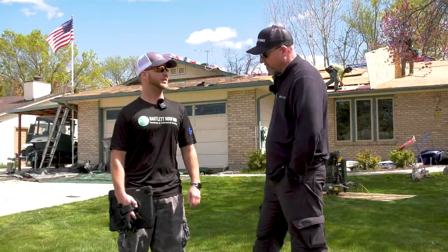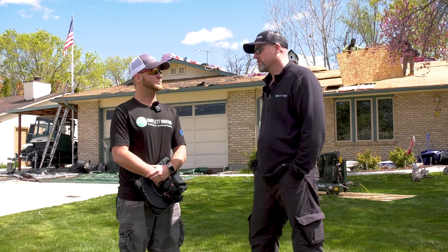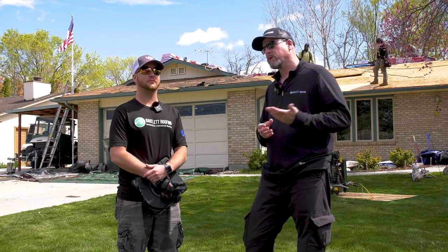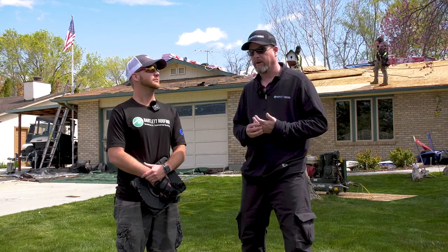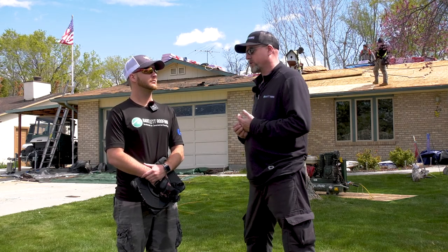So talking about supplements, from a project manager point of view, from time to time, you are going to discover things on the roof that you didn't know about. And that's where QC and the project manager need to work together to make sure that both departments are aware of what's going on. But as soon as we discover that a supplement is going to be necessary, as the project manager, you should be getting your own set of pictures.